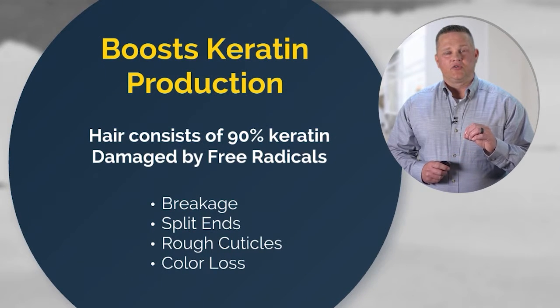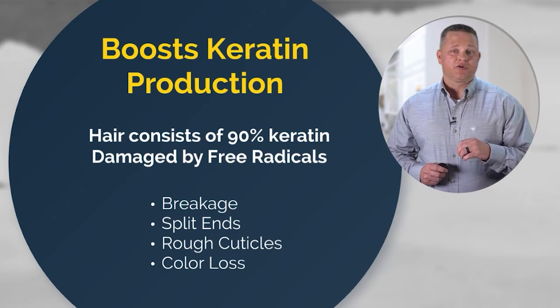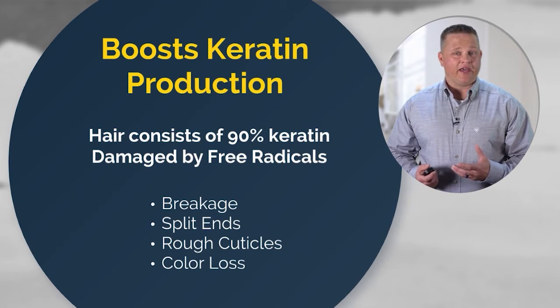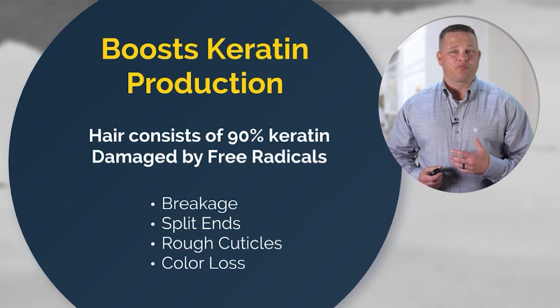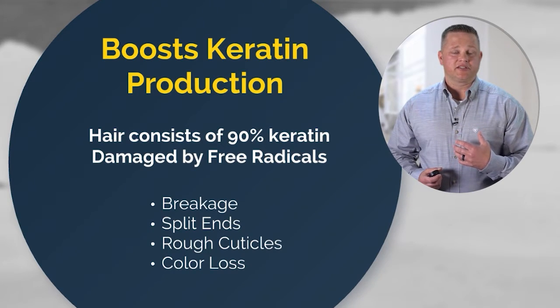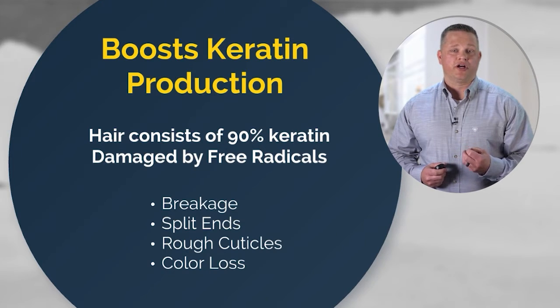Now hair is going to be 90% keratin, and biotin actually is going to improve the production of keratin. Now biotin deficiencies are somewhat uncommon, but if you are consuming a lot of raw eggs, there's actually a protein within raw eggs that doesn't allow you to properly absorb biotin. And then again, if you're drinking an excessive amount of alcohol, that will also decrease your body's ability to absorb biotin.